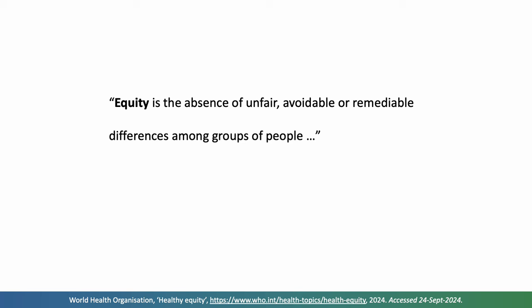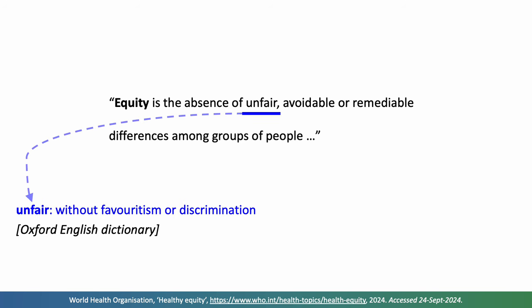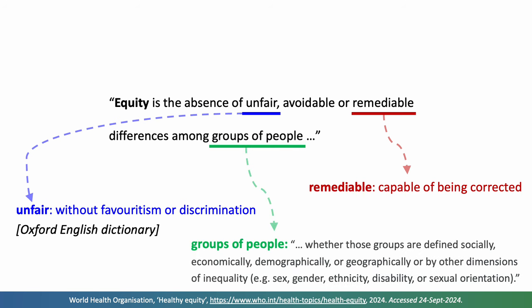The World Health Organization has defined equity as the absence of unfair, avoidable, or remediable differences among groups of people. Just to unpack that, unfair can be defined as without favoritism or discrimination. Remediable, capable of being corrected. And the World Health Organization goes on to describe groups of people typically defined by their characteristics.